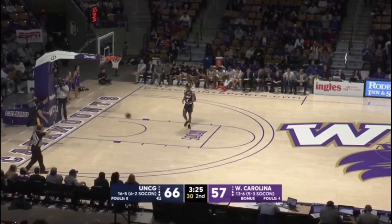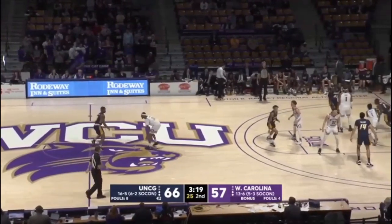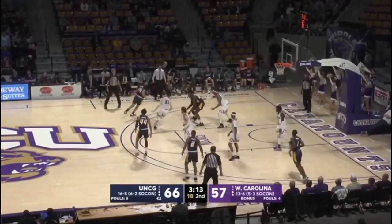Daniel, the Catamounts got sloppy after they built an 11-point lead. They've got 15 turnovers. And UNCG has turned the Catamount turnovers into 19 points tonight, so that's a big factor that's helped them build this sizable lead.